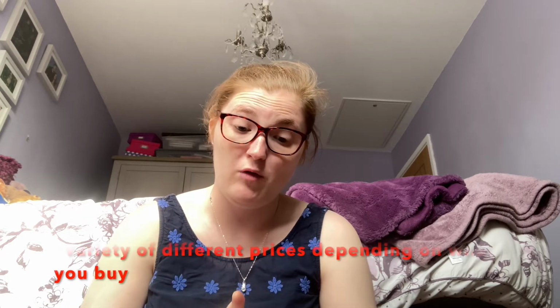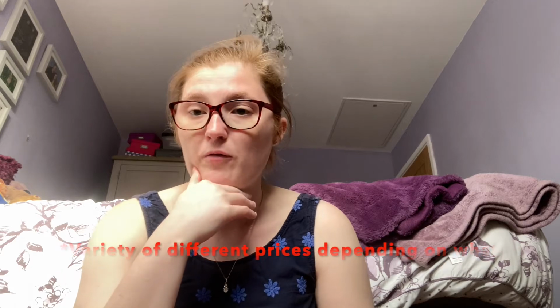So first of all, this is the lemon cookie sandwich. Out of all the other stuff, this one was the most expensive one. This was £3, so I only ordered one of them because I thought one's enough for me to try. My mum could probably have a little bit as well, so I ordered that one.